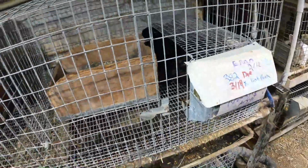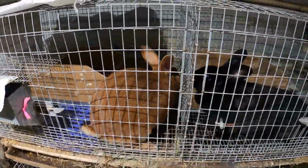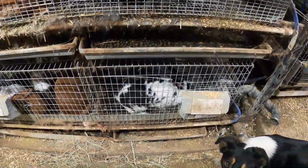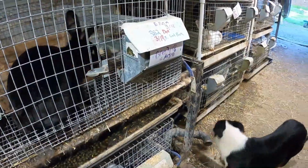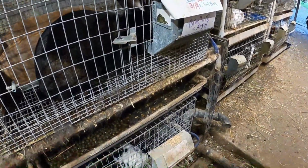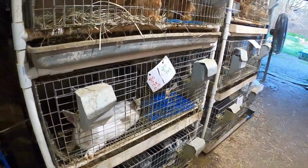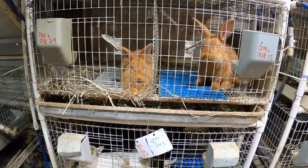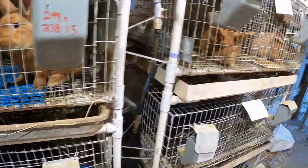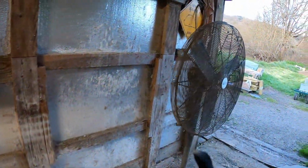As some of you know, my wife raises show quality New Zealand and American chinchilla rabbits, and we've had some bad news recently. There's been an outbreak of RHD, which is rabbit hemorrhagic disease. It's like Ebola for rabbits. There's an outbreak within 50 miles of us.